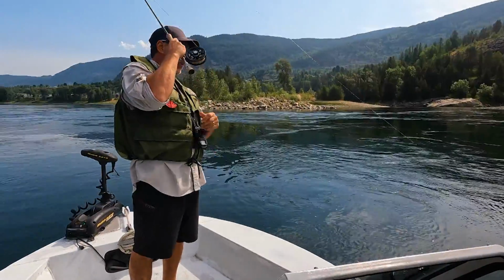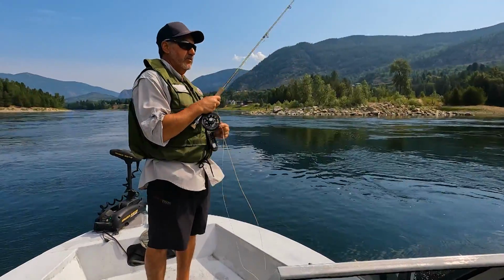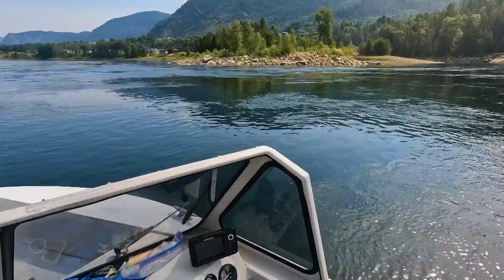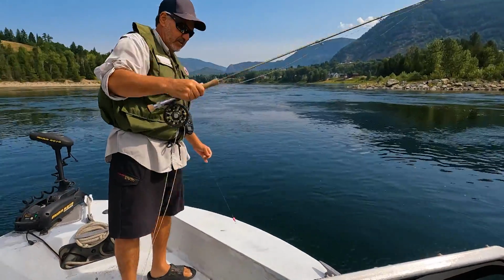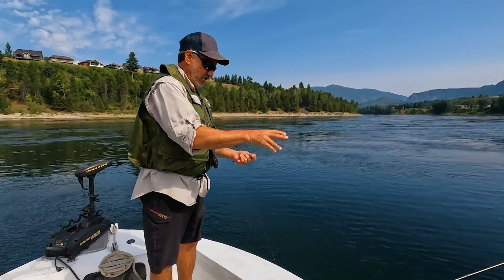Oh, and he just got off. That was right away. Yeah, just went smaller. Downsized? Downsized. That's what I did. We started bigger, getting the tops, then went to the downsize. Same colors, just smaller? No, no, different.